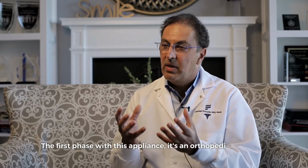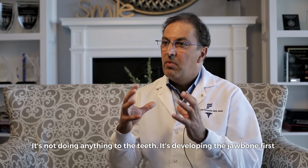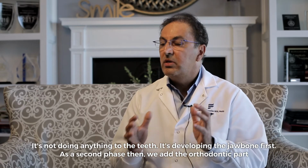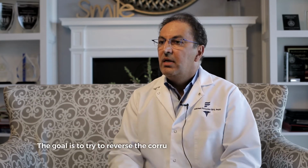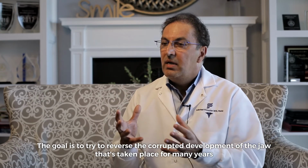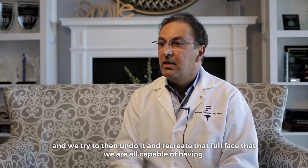It's an orthopedic appliance, meaning it's a jaw-moving or bone-moving appliance. It's not doing anything to the teeth. It's developing the jawbone first, and then as a second phase, we add the orthodontic part to get the teeth to fit together to maintain this new position. So the goal is to reverse the corrupted development of the jaw that has taken place for many years, undo it, and recreate that full face that we're all capable of having.